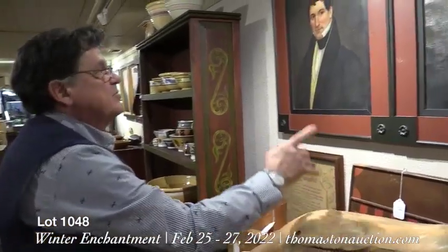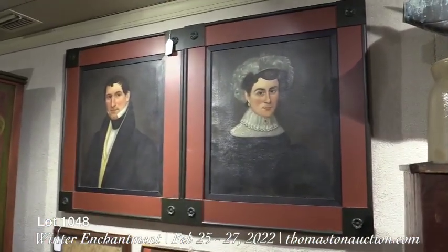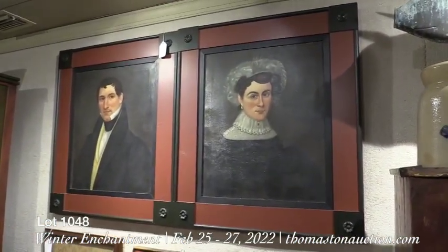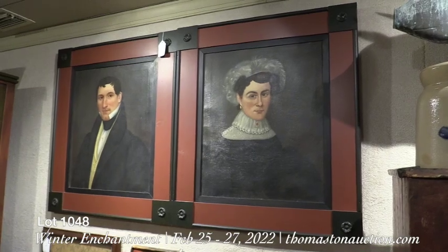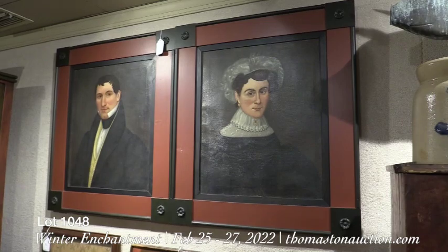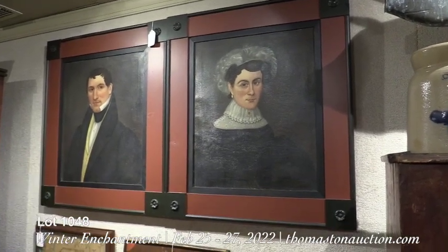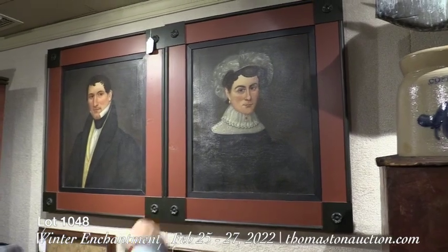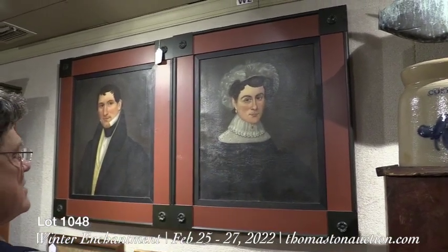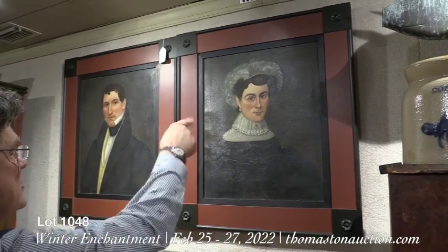Nice pair of Colonial portraits. These came out of a home over in Yarmouth, Maine, from a family, and Mr. and Mrs. And on those right there, in great custom-made vintage frames from the 1830s period. These are in very nice condition. You'll notice they had some wealth to them. She's wearing a ruby and gold brooch on her lace collar, gold earrings.